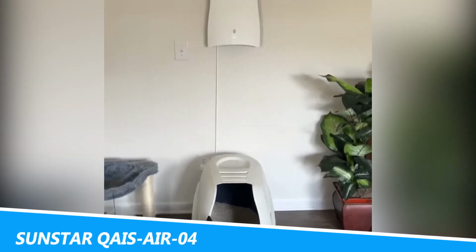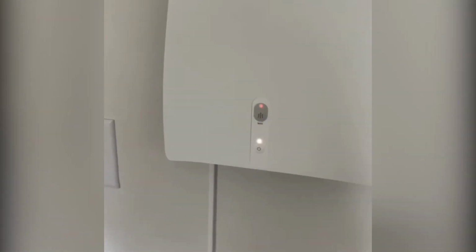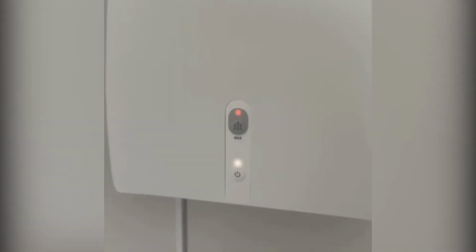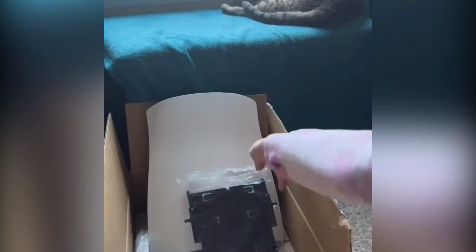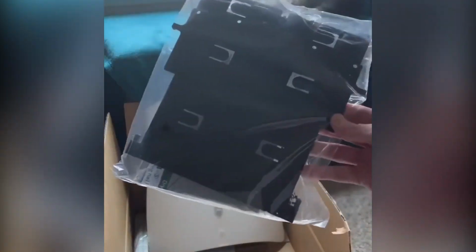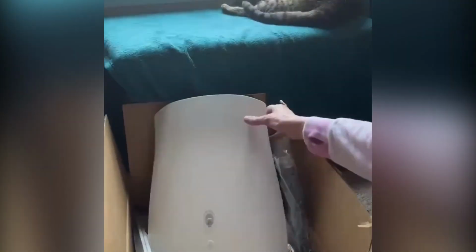Sumstar Case Air 04. The Sumstar Case Air 04 is a revolutionary air purifier that redefines indoor air quality. Designed with cutting-edge technology, it uses advanced HEPA filtration to capture up to 99.97% of airborne pollutants, including dust, pollen, pet dander, and harmful particles.